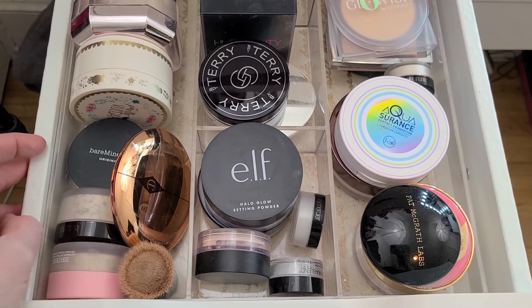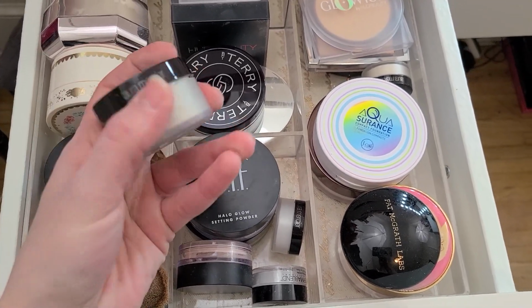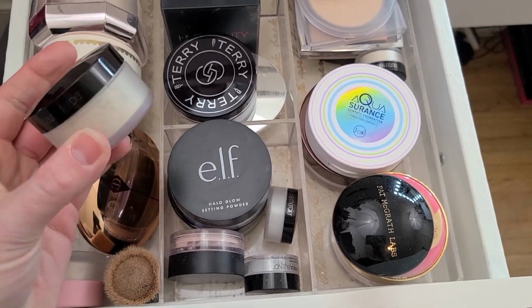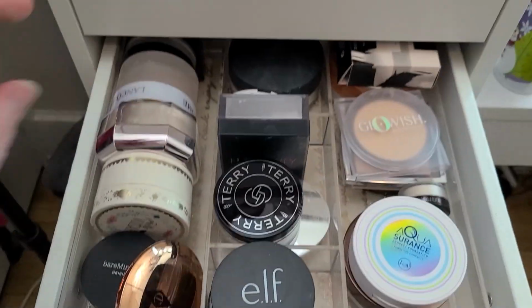Should we kick it old school with the Laura Mercier? Oh my gosh, I don't think I've used this in a very long time. Let's do it. Let's pull Laura Mercier. I'm running out of room up here. We'll just kind of pile it up front.